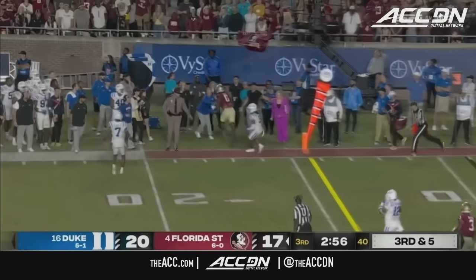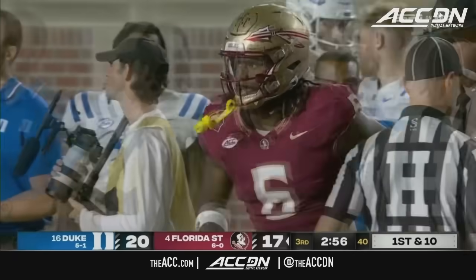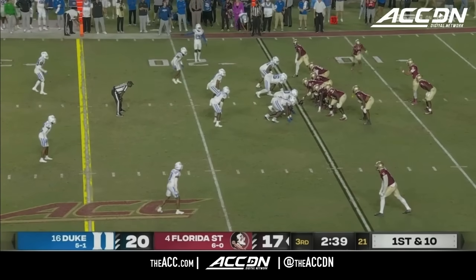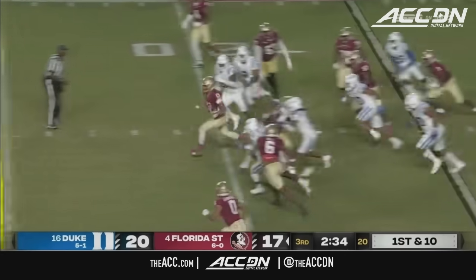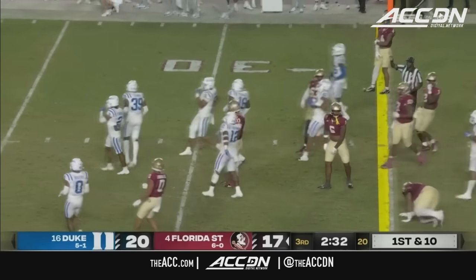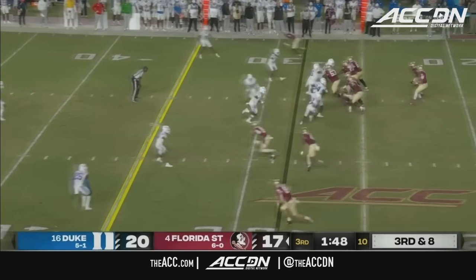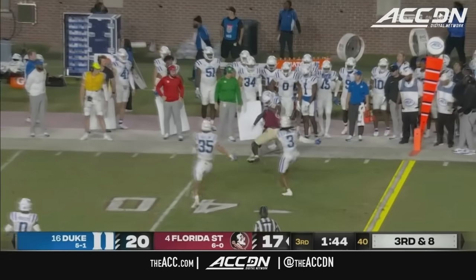Travis delivers far side, and catch is made by Bell. Blue Devils jump but got back, so he had to be composed there. He's trying to get the drive going here. Keeper, Travis makes a cut and slides near the marker. They're showing pressure, and they bring it. Travis steps up, and here's another first down catch.